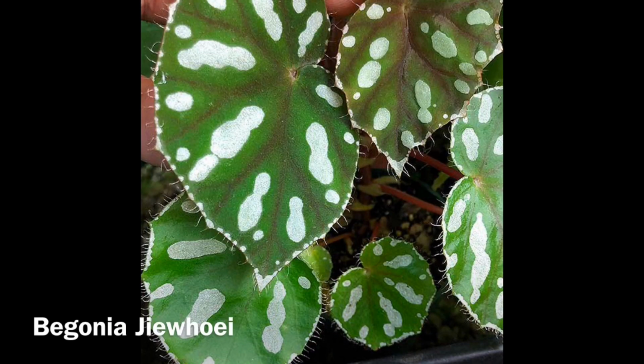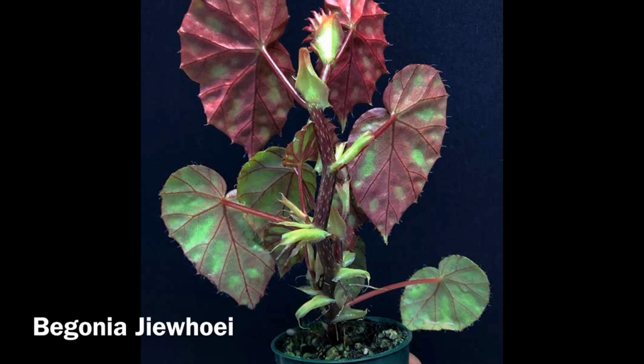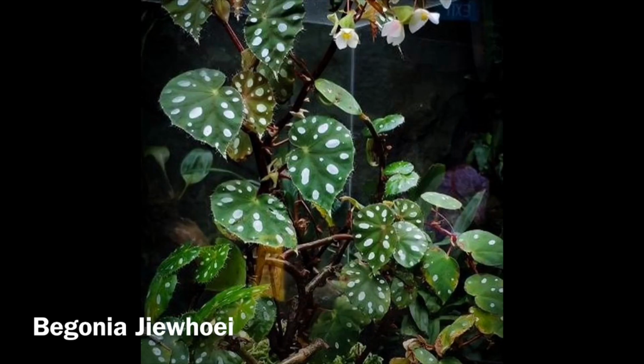Next up on the Begonia wish list is the Jiu Hoii. That's probably, I'm so far off. But anyways, I'll show the spelling, and it has these big bright white spots on small little bitty baby lime green leaves. This thing is so cute, you just want to eat it up. If I ever got one, I would definitely name it Cupcake or Brownie or something ridiculous like that, because they're so cute.